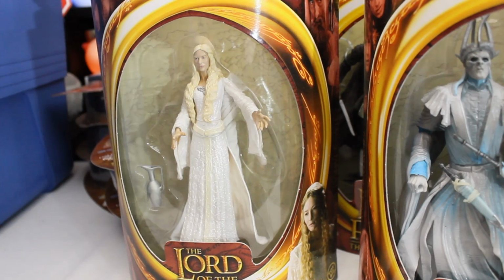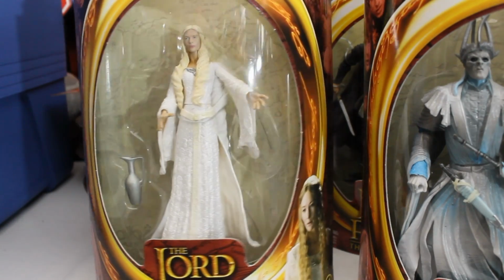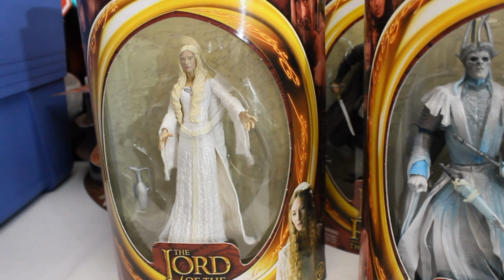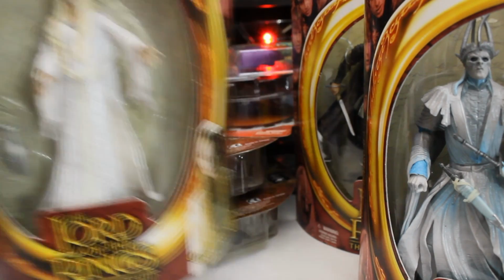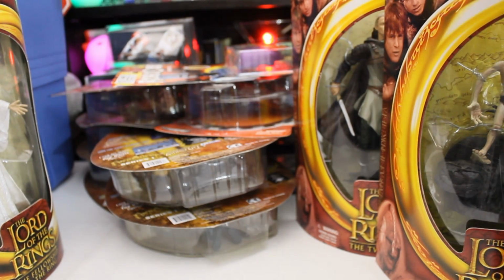And the last Lord of the Rings figure is Galadriel. Yep. I really did like all the detail on these. I said it already, I was disappointed by the toys that came out for The Hobbit. I like the Lego sets, but I didn't care for the action figures. It's bad when your toys don't look as good as Toy Biz toys.